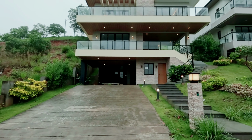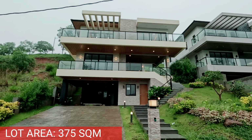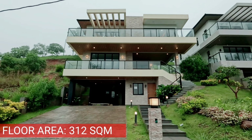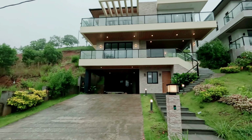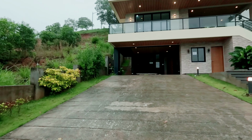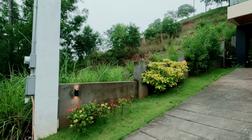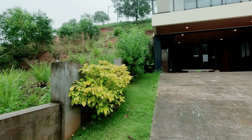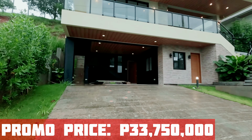Okay guys, so let's start the house tour. Lot area is 375 square meter and floor area of 312 square meter. This is a single detached house, modern design, two level property, and ready for occupancy. This property is selling in the market for $33,750,000. So guys, this is your carport. Pwede magkasya dito ang 2 to 4 cars.